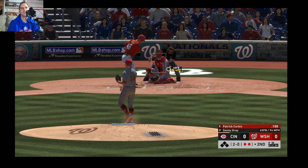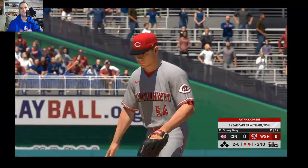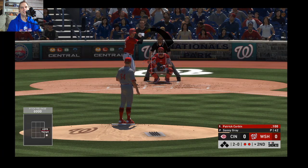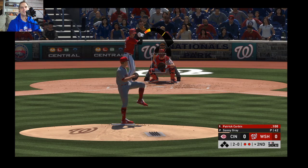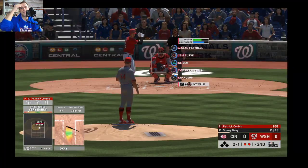So 1-0 pitch on the way to Corbin. Here it comes. Just hangs outside for ball 2. So count 2-0 on the pitcher Patrick Corbin. Boy, one thing the Reds have had a lot of problems with, giving up the long balls to pitchers. They've given up 3 home runs to the pitcher spot in about 13 days. That one's fouled away. So count 2-1 here on Patrick Corbin.